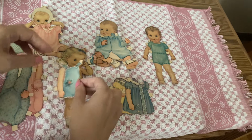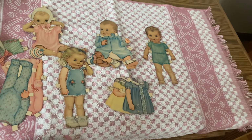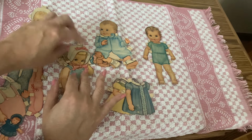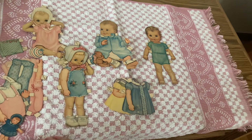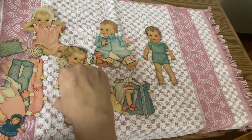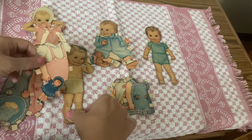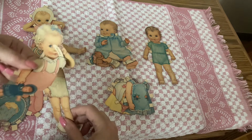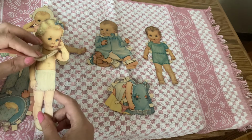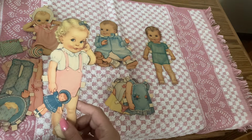Some vehicles for outside. Isn't that cute with little posies on either side? And maybe Nancy could wear that hat with that to keep the sun off of her face. Maybe. She was in that mood that day. Another little play outfit. And she's holding a doll that has a matching hat and dress on. And her socks match. She's got a completely color coordinated outfit.